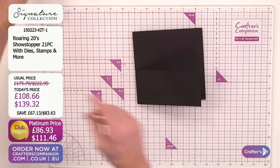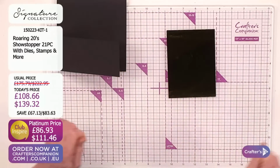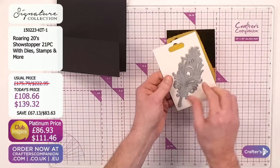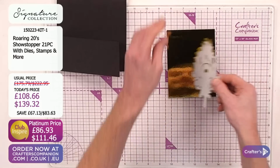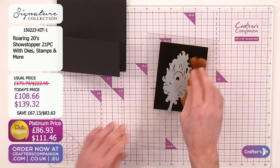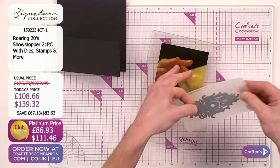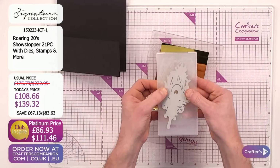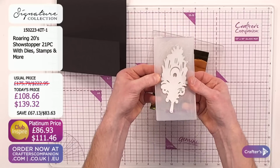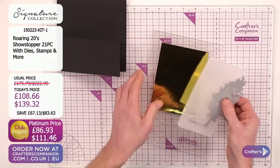But let's go in, before we do any mats and layers, I've got some gold here, and let's go in with our die. Look at that feather die. Had to get that in towards the end here. Now, actually, there's a good way to show you the size of it. Get the size of that, the Gemini mini folder. Yeah, so perfect, that really does showcase the size.